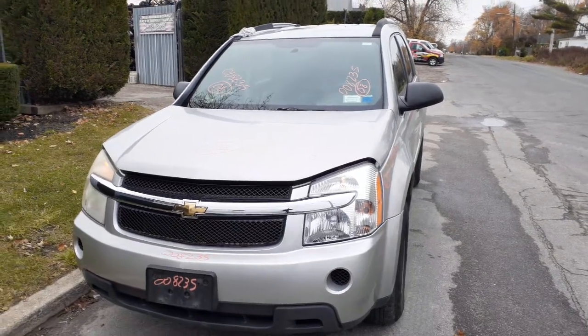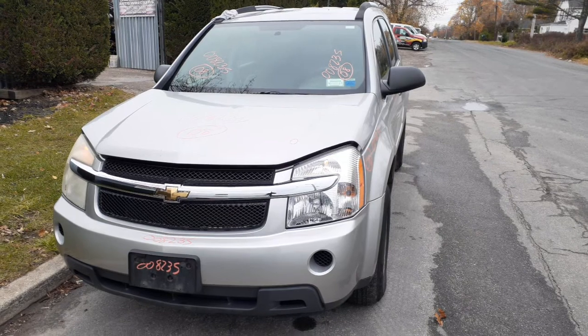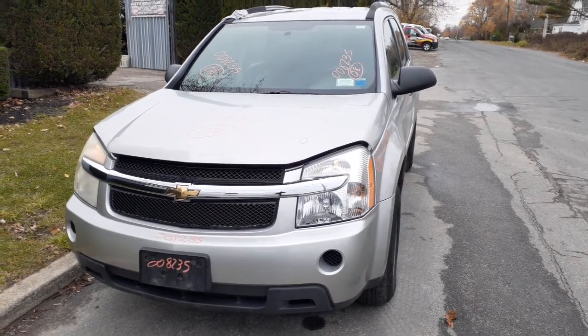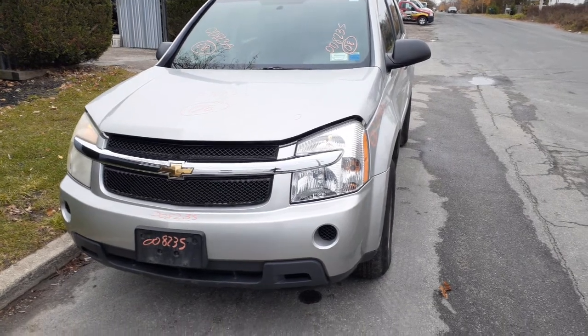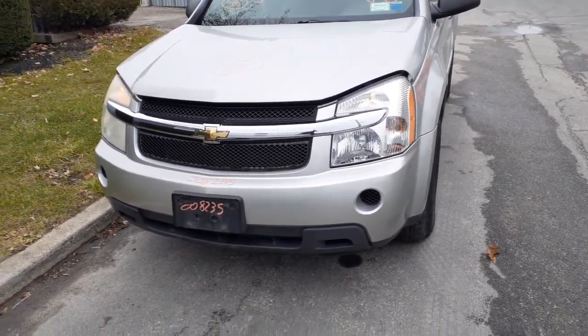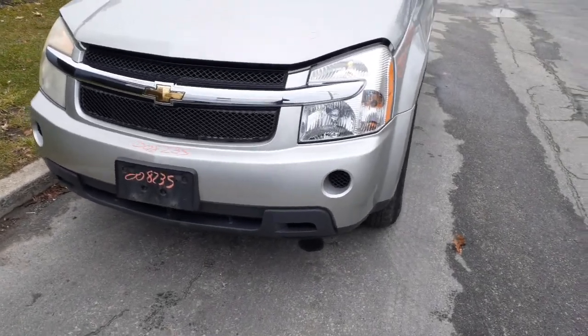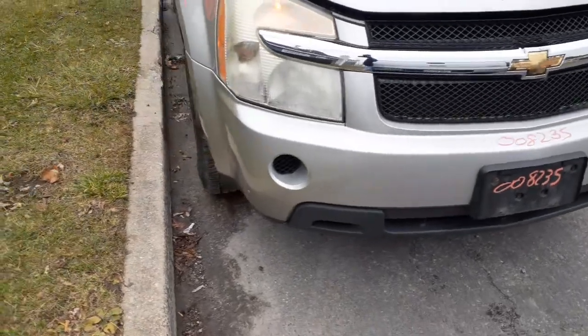Okay, newest addition to the inventory is a 2008 Chevy Equinox LS. Stock number is 8235. It's got a 3.4 automatic. It's all-wheel drive. It's got a bad motor. Runs and drives. Body's in nice shape all the way around, as you can see. Got pretty much all the nose parts.